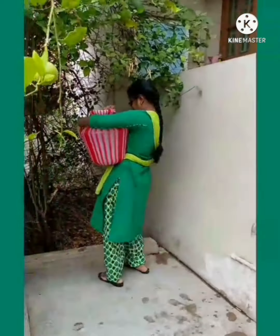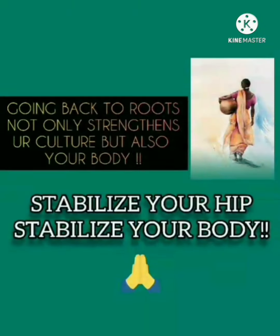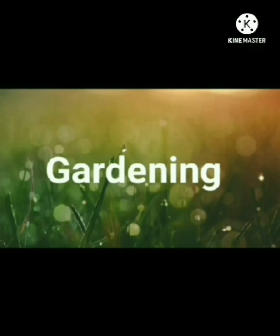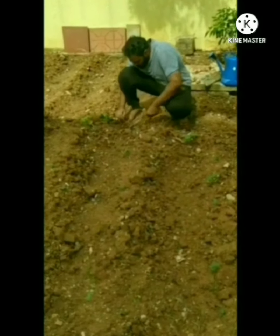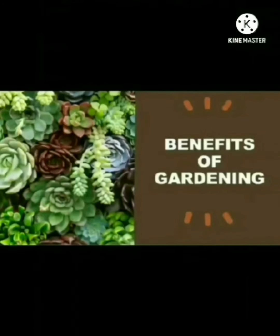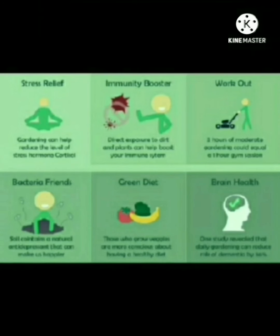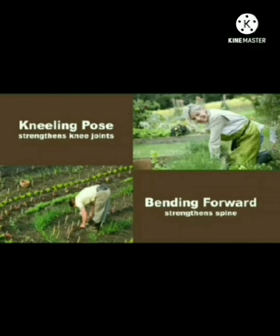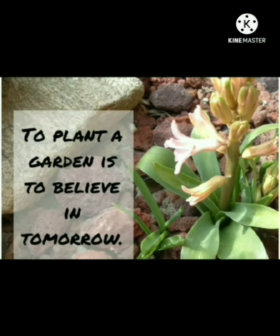Now, I guess you can relate it to my topic. Yes, lifting or carrying of water pot can be implemented in daily lifestyle during gardening, fetching water, etc. Stabilize your hips, stabilize your body. Gardening. What is gardening? It is the activity of tending and cultivating plants such as flowers, vegetables and fruits as a hobby or a recreation activity. Gardening helps to create a healthier environment around us. The benefits of gardening include that it's a great stress reliever, boosts immunity, and exposure to vitamin D increases. Various physical activities are performed during gardening such as shoveling pose, squatting, kneeling, and bending forward poses.